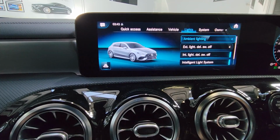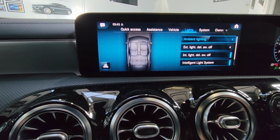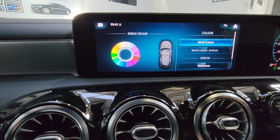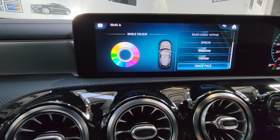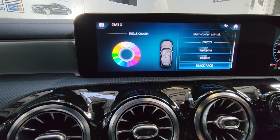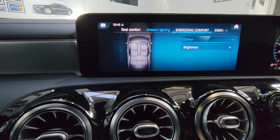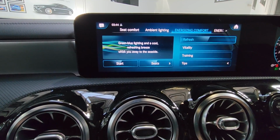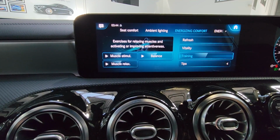We'll go into the lights. This one does have the ambient lighting package, so you can go into the lighting and actually adjust it. Let's have a look in there. You can change the colors. So let's see, what have we got? Multicolor at the moment, and you can have different effects. Welcome, climate, track pace. So you can even have a track pace if we go in there and select that. So I guess when you're driving quickly, it'll maybe change to red. Energizing comfort. So all sorts of options here, vitality, training, tips, and other options in there.